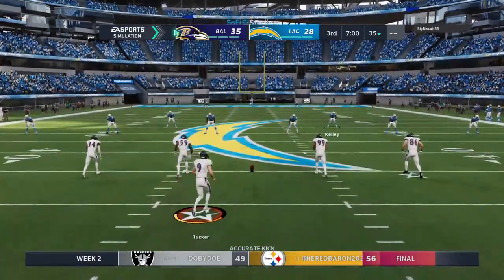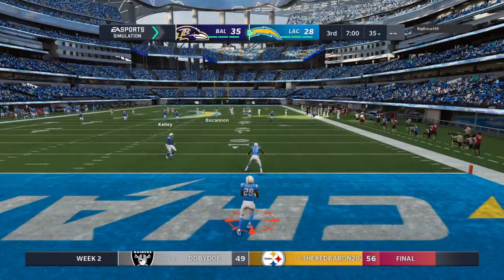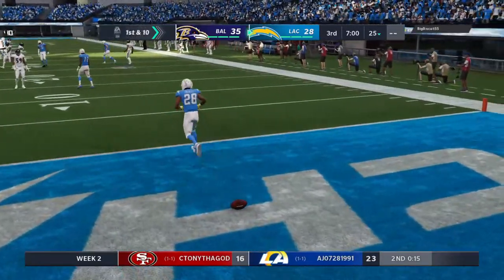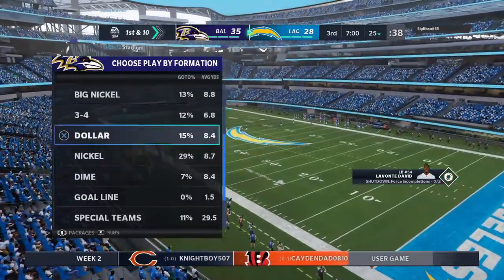Justin Tucker to kick off for Baltimore. Both these offenses have been in fine form. What will the second half bring us as we are underway in quarter 3? Taken in the end zone. And not willing to risk another fumble. He'll sit on this one. It's a touchback.